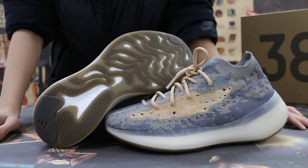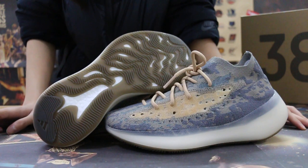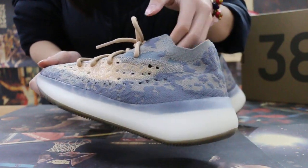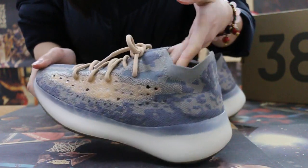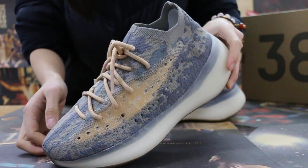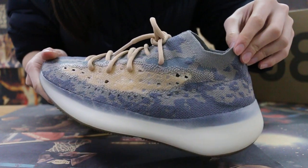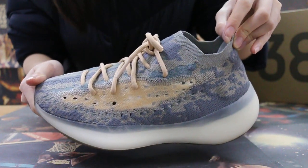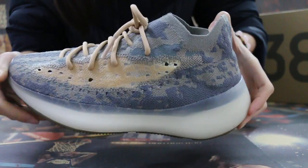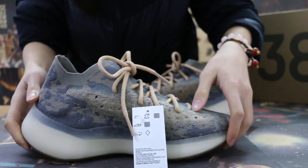Okay, show you the details. First, you can check the bottom and the side here. Yeah, so check. Yeah, this color is very special. Check this part. Another side.